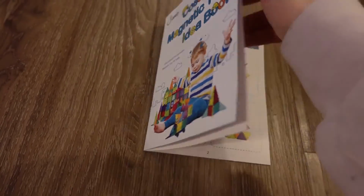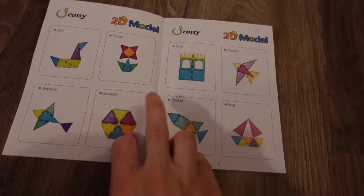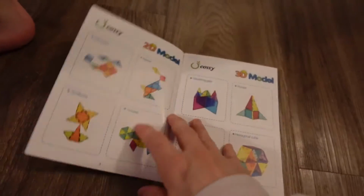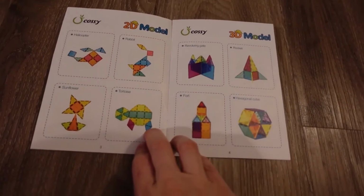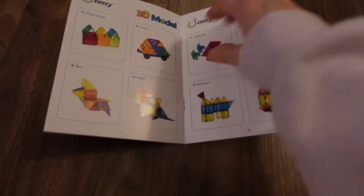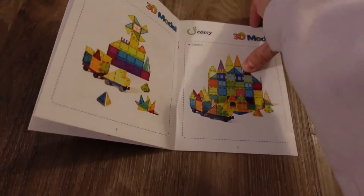I love this idea booklet. So you have really simple ones that your younger kids can do. And then as it goes up, you have more that your older kids can do, and they get a little bit more and more complicated as you go on.